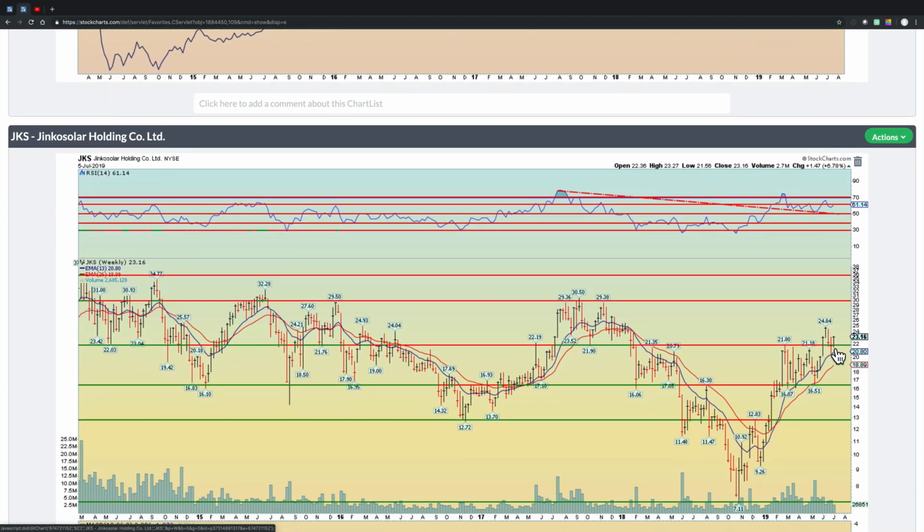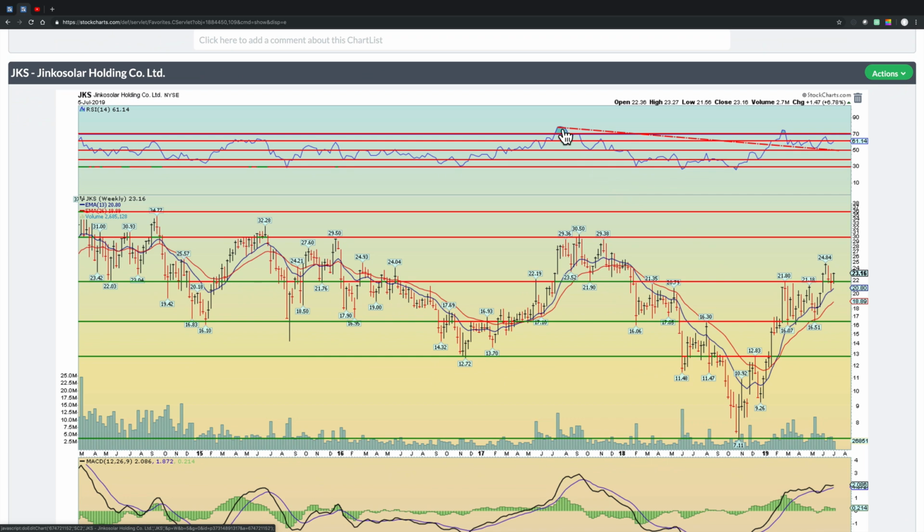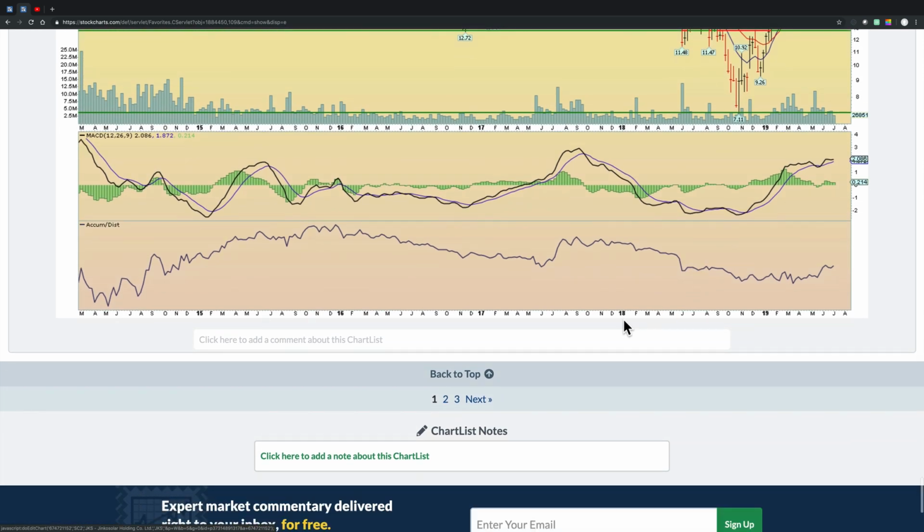Jinko Solar Holding, JKS. This one looks great. We broke out of the downtrend that this was in since the middle of 2017. We broke that in early 2019. We back tested it, consolidated our gains, and here we are ready to break back above that 21 level. So this 22 area is a great risk reward entry with perhaps a stop loss around that 21.80 area. And this looks like it wants to make a move towards 30 and possibly as high as 36 sometime this year.